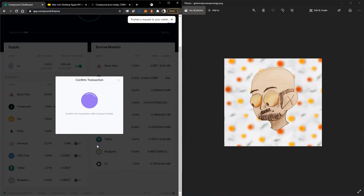Miners' fees are high right now. That's what Coinbase wallet is telling me. The miner fee is not paid to Coinbase. Okay, let's see how much the fee is. It's about to tell me. Still loading. Oh, wait, it's not loading. It's just telling me that you don't have enough ether to cover the miner fee. Deposit at least 0.03 ether into your wallet.